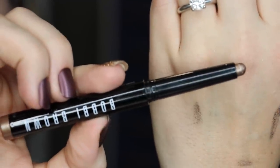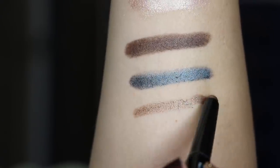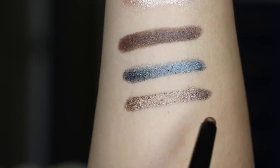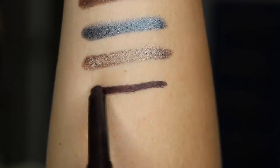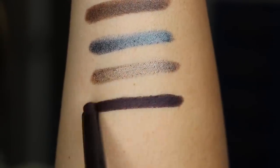These last two were just kind of ridiculously priced. They are the Bobbi Brown Longwear Cream Shadow Stick, the shade that I have is Golden Bronze, and then the Laura Mercier Caviar Stick Eye Color, I have the shade Plum. Both absolutely beautiful, extremely pigmented, long wearing, but you get 0.05 ounces worth of product, like the thinner eye crayons, and the Bobbi Brown is $30 for an eyeshadow pencil, and the Laura Mercier is $29 for an eyeshadow pencil.